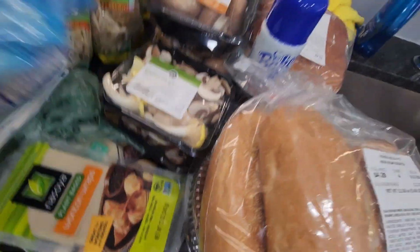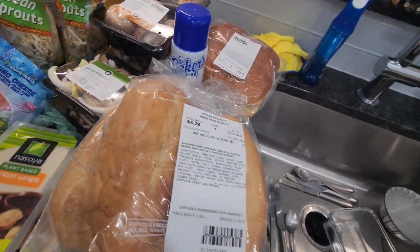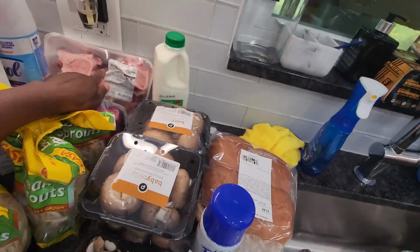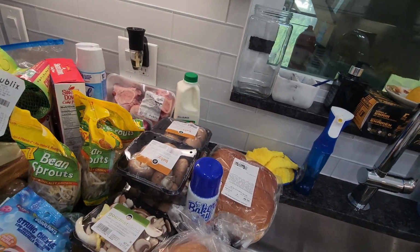Got some cheese for my baby for his lunch. It's only a couple more days. I got some wontons, because you already know when I do pho, I make a wonton. But this time I'm going to do lamb and pork wontons. There's my beef, and I have a pack of oxtails in the refrigerator. I'm going to use those.